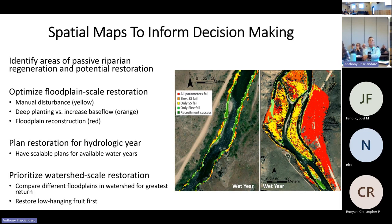Secondly, you can optimize sort of what you want to do for floodplain scale, right? Do you want to target deep planting? Do you want to increase the base flow in various areas? And what does that mean? And then this also allows for different flows. You could do this modeling in advance to understand what the next water year may be so that you can plan for that. So if you know in February that you're gonna have a really wet year, you can just look at your model results and send the people out to do the restoration, and then potentially we could have natural recruitment and or restoration.